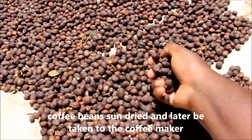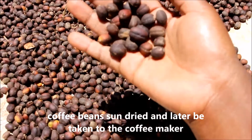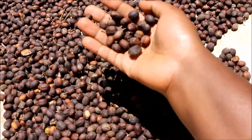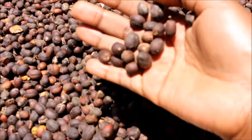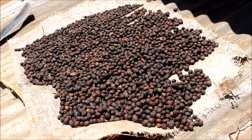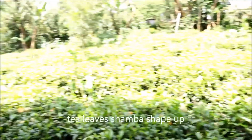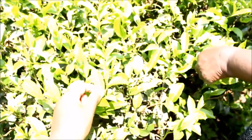They've been drying for the past 1 week, and now they're dry and they're about to be taken to the coffee factory to be ground. I love coffee. Pure hand-picked coffee. My mama, the tea plantation is so big, up to down there. Tea. You pick like this. So, this is a maize plant.